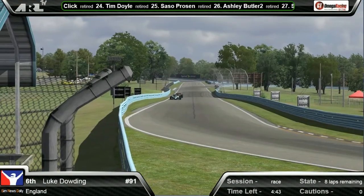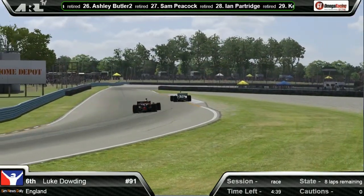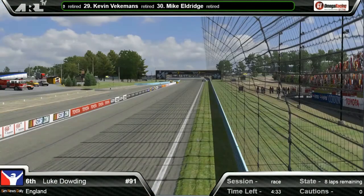But John's doing a good job. He's up there in 13th place, made a lot of positions up. I think the last thing he'll want is a collision at this point, so he'll be taking it fairly easy in the last few laps, I would reckon.